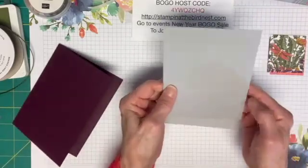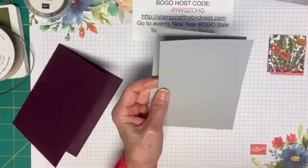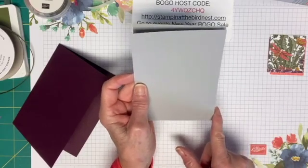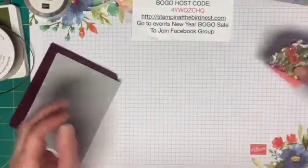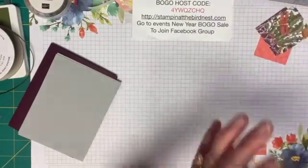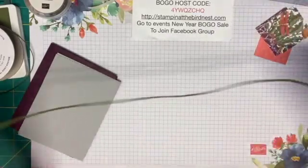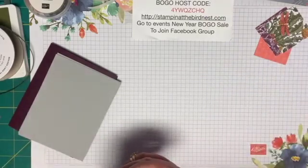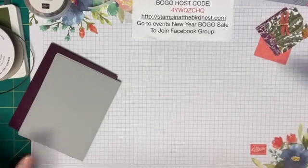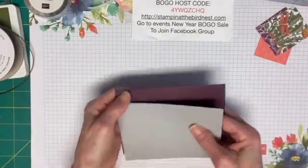Then you're going to cut 2 of the Smoky Slate. They'll be 4 by 5 1/4 inches. And then I mentioned that these were 2x2 and 18 inches for your ribbon. And then you're just going to use a little scrap for your little tiny dragonflies. Okay.